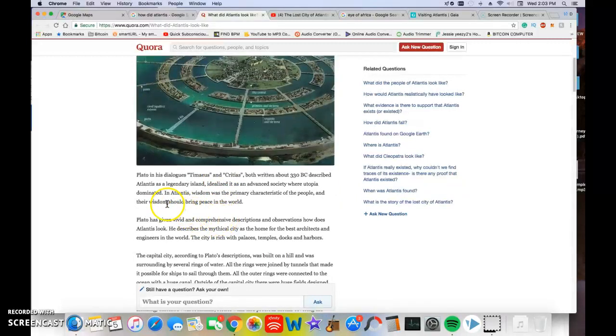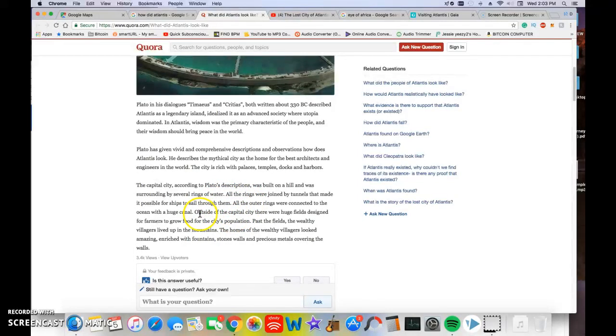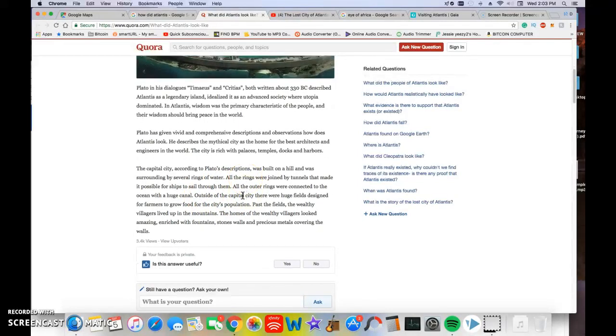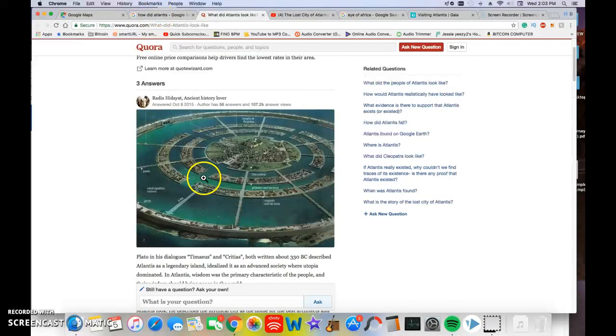And in one of his dialogues or books, Plato described Atlantis, the capital city, as being built on a hill surrounded by several rings of water. These rings were all joined by tunnels that made it possible for ships to sail through them. The outer rings were connected to the ocean with a huge canal. Outside of the capital city were huge fields where farmers could grow food for the city's population. The wealthy villagers lived on the mountaintops. So much information. This is just a small piece, an excerpt of what was in his books. And this is an image based on his descriptions, a recreation.